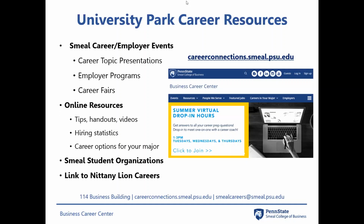We also have really great information on hiring statistics. I think this is one of the most useful parts of our website, because let's say you are ideally looking to get hired with an internship with Deloitte. You can go on our website and get an idea of how many students typically get hired for internships with Deloitte, how many of those internships typically turn into full-time jobs, what the starting salaries usually are, and what the hiring statistics are per major. So definitely recommend checking that out.